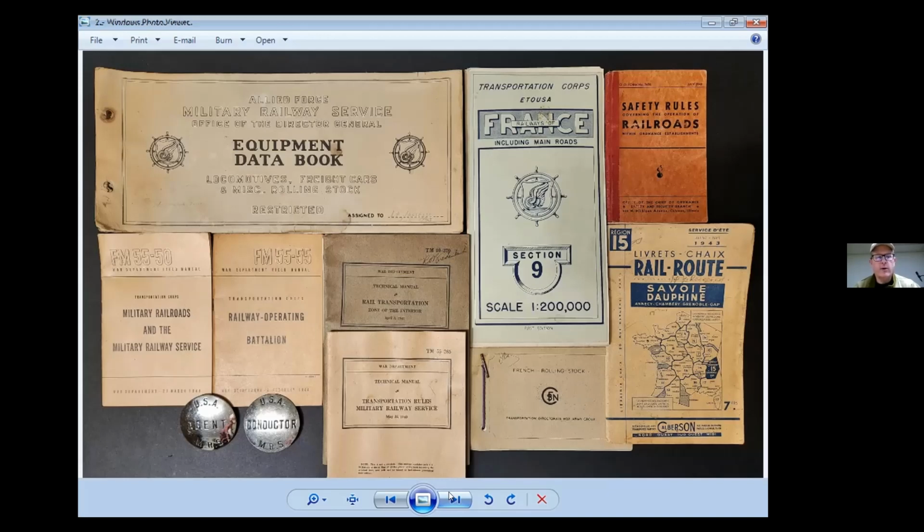Now, bottom left-hand corner, those are the badges I'm talking about. They're roughly about 3.5 inches around. These are the only two I've ever actually seen. I've never seen them in any other collections. I have one that's marked agent and the other one is marked conductor. USA at the top for United States Army, MRS at the bottom for Military Railway Service.